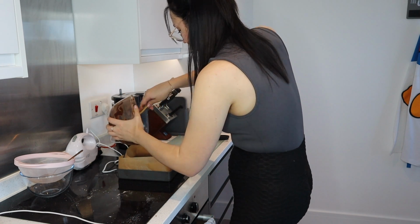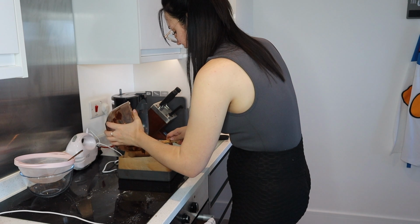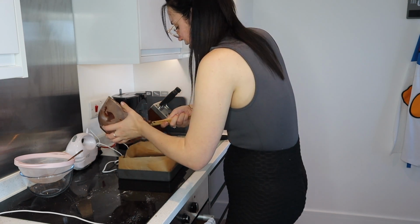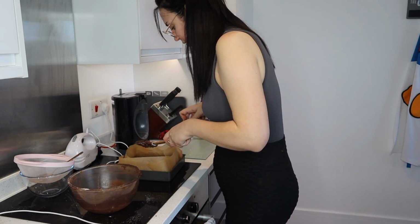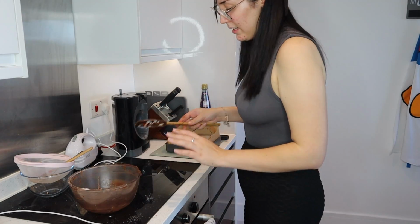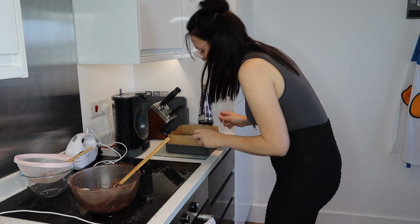I feel like if I found this recipe when I was younger, this would be what I'd ask my mum to make, like, every weekend. They're just so good. It's literally up the stick of the spatula, like I'm covered in chocolate. So now I'm going to put it into the oven for 25 minutes.